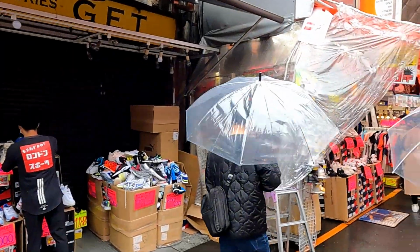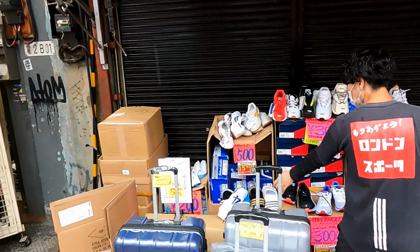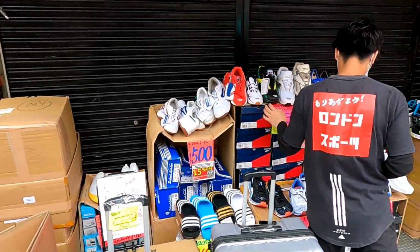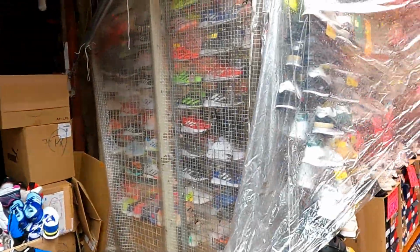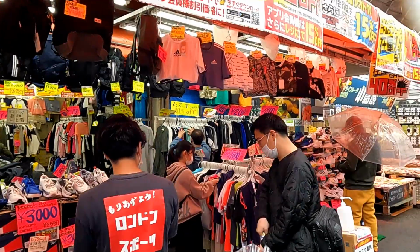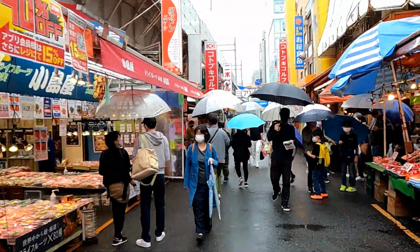London Sports is basically the store, and then they've got the whole display on the side here. 500 yen for shoes. You can find some good deals here. 2,000 to 3,000 yen, but it's a lot of rummaging through everything to find what you want. I think that's half the fun of shopping, especially for you ladies.